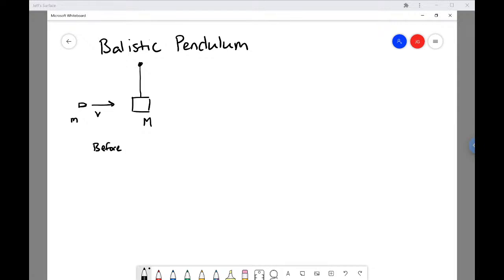And then after, you have something like this, where the bullet embeds in the pendulum, causing the pendulum to swing to some maximum height. So now the bullet is in here, and the pendulum has swung up. It was down here, and now its center of mass has been elevated some distance. Let's call that y.